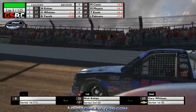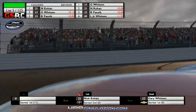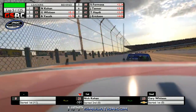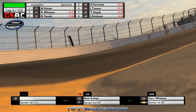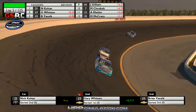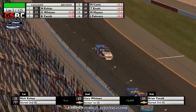Here we go, battle for the race lead. Cohan has the inside as they go through turns 1 and 2. Gary hits one of those bumps up on the high side, probably had to back off throttle a bit on the exit there. That yields the position to Nick Cohan. That's not good enough for Gary. The good news is he still has 120 laps to get it back.